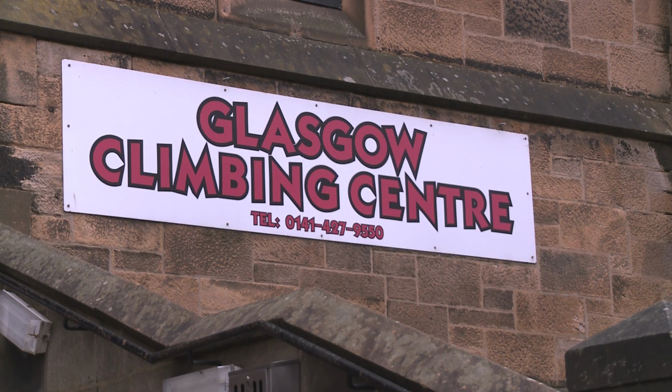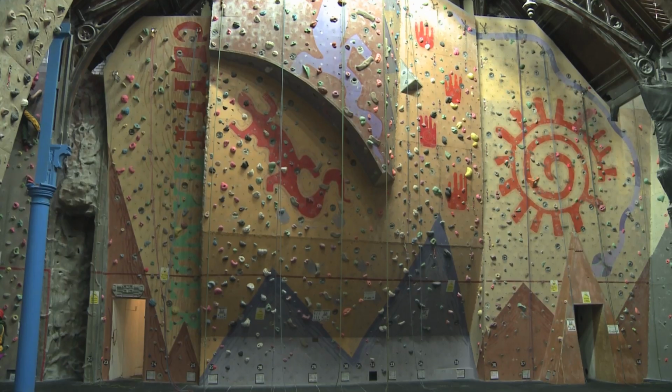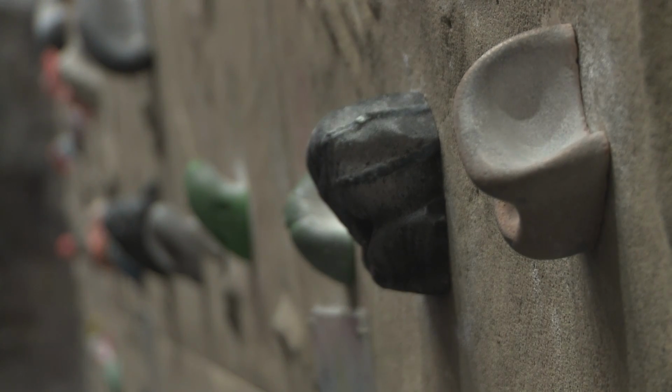The climbing centre started in 1994 and two guys that were at school together decided to go into business. They found a building, a deserted church, and started building walls. We have built extra walls in here.